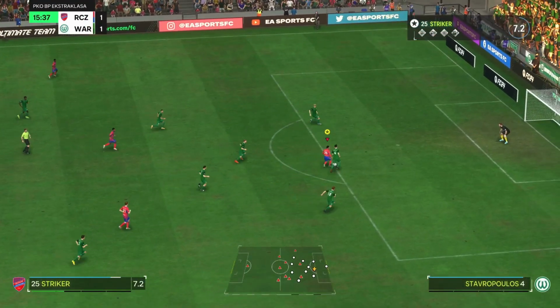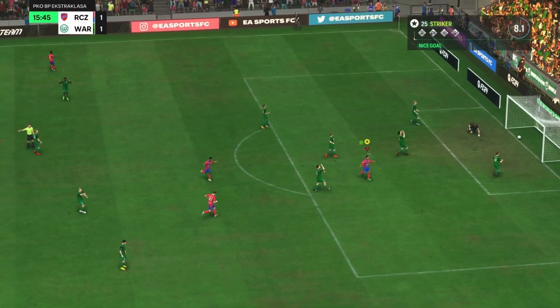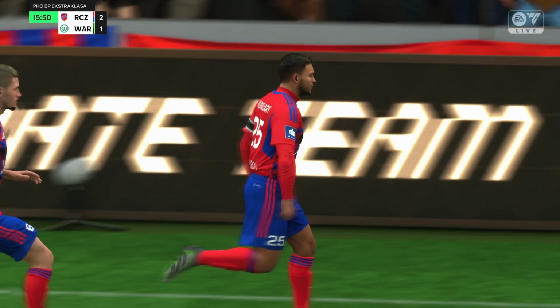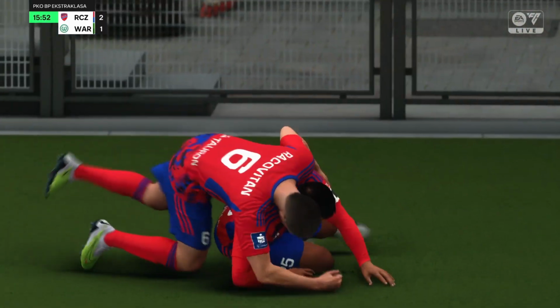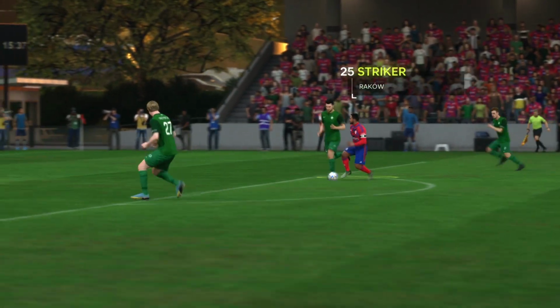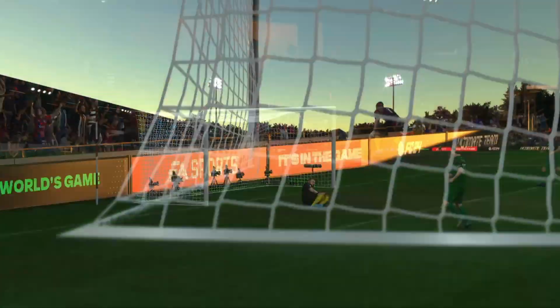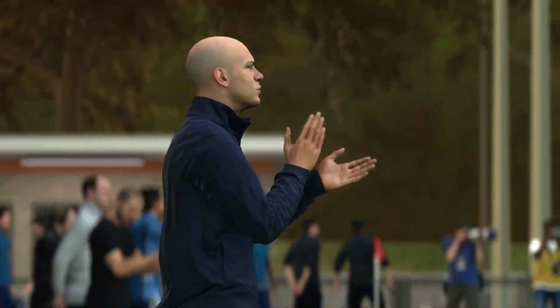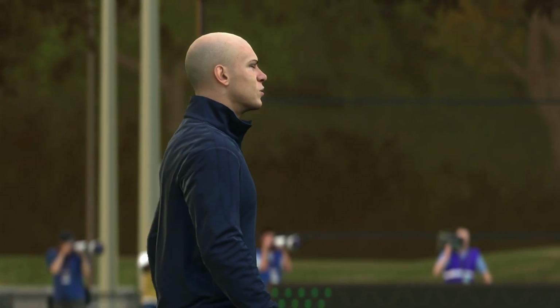Senior has it. He must finish! And it's in! They're back in front! Stunning scenes here! Well, I have to say, this is a really good goal. Just look how well balanced he is. He knows he's going to be under pressure, but he shows great composure to hit the target. Well, that reaction says it all. That's such an important goal in this game.